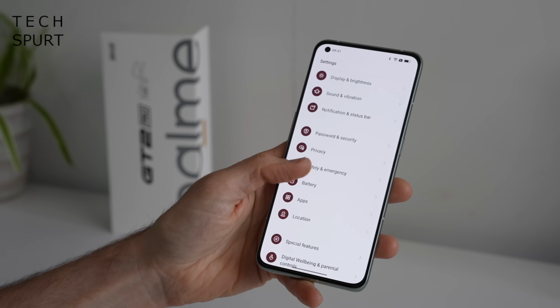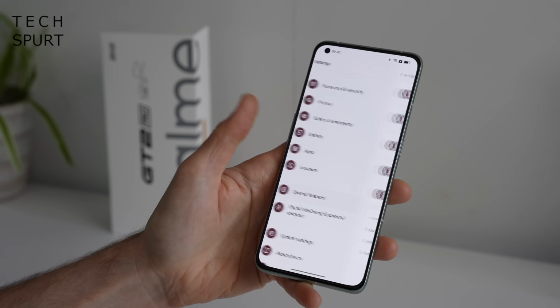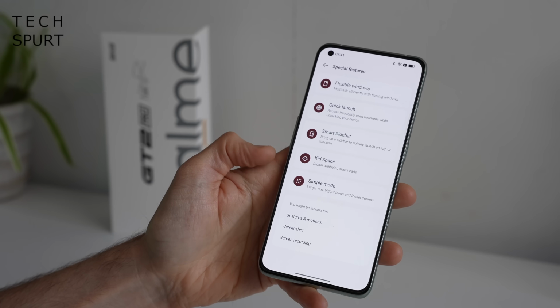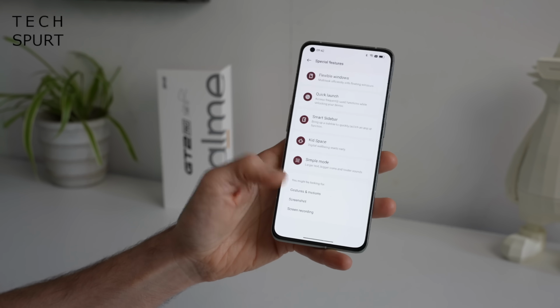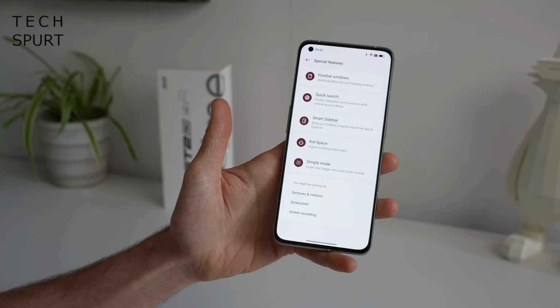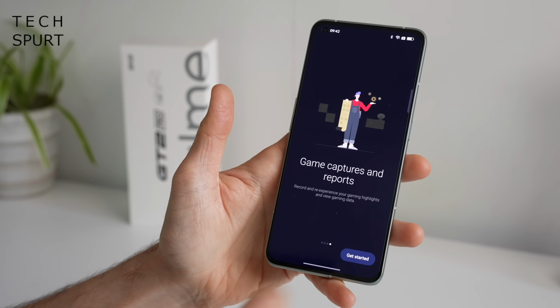And then there's just loads of extra bonus bits as well. You've got some emergency features tucked away in there. With special features, you've got the likes of the kid space. It's quite handy if you have to hand your phone to your offspring to keep them bloody quiet. You don't want them poking around in all of your private photos, etc. You've got a dedicated gaming mode as well, which I will touch on when we hit performance.